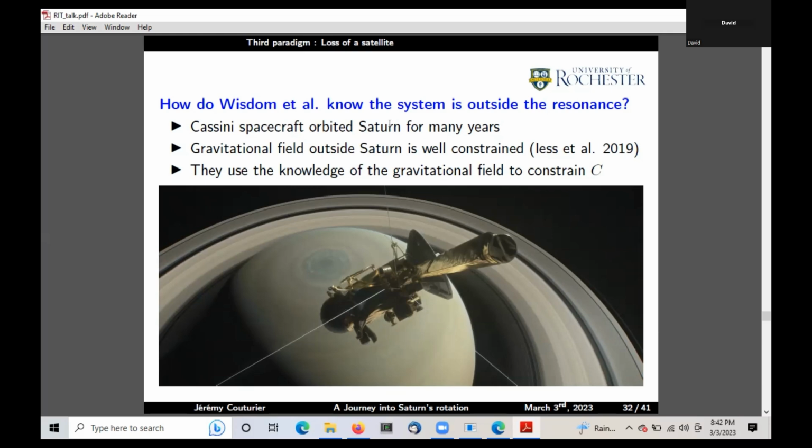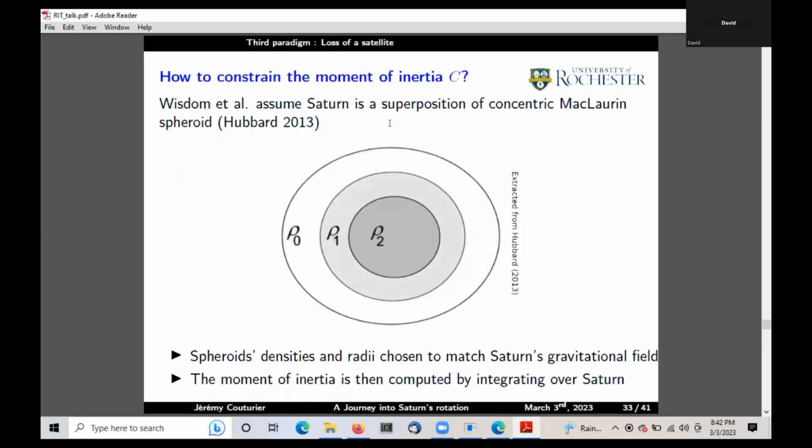This spacecraft orbited Saturn, and by fitting the motion of this spacecraft, we are able to constrain very finely the gravitational field of Saturn. And actually, it is possible to relate the gravitational field to the moment of inertia. And this work was done by WISDOM. So WISDOM just assumes that Saturn is a superposition of shells, and he chooses the densities and the radii of the shells so that his model of Saturn has a gravitational field that matches the real gravitational field of Saturn. So he's able to build a nice model of Saturn like that.